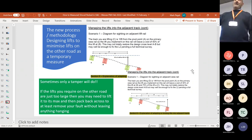Can't be doing that. What about if I go for a 10 mil twist, which the train wouldn't find? I can tamp it later or have another go. If I back calculated and ended up with 10 mil, what would that be on the other road? So that way I can go and sight in the other road, but it's bound to be in a dip, has to be in a dip, otherwise the bearers can't be going in that direction, can they? They can't be going down forever.